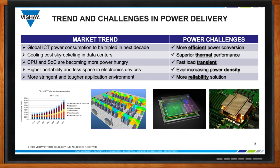So with all these things happening, the application environment becomes tougher and tougher every day. But we cannot take a step back from our commitment to reliability. So essentially, we have to provide a more reliable system, more reliable power conversions to the industry. And to answer all these challenges, Vishay has only one word to answer these. The word is integration. That will give us the answer to all those trends and challenges.